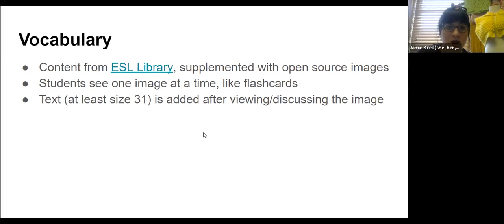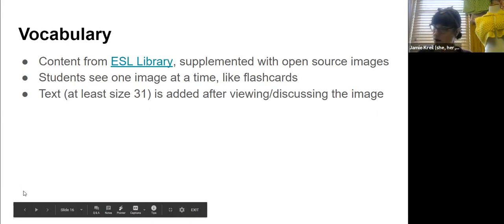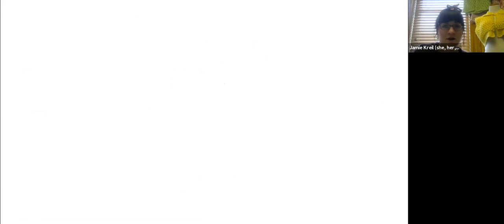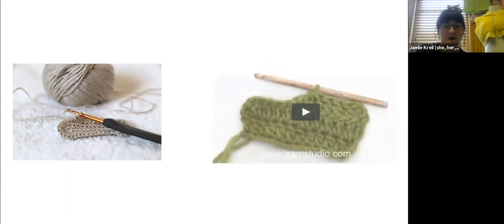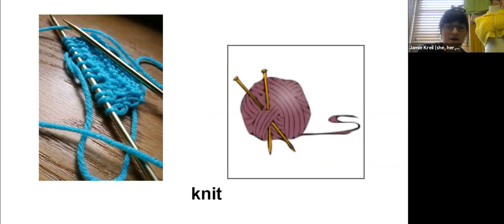Okay. And oops, I'm gonna go back here. Oh, yeah, so I'll just show you what that looks like here. So we would discuss what they see, and it is the hobby of gardening or garden. Okay, my favorite. This was from a unit on hobbies. Crochet. So again, the pictures appear first and then the text. And here we have knit.